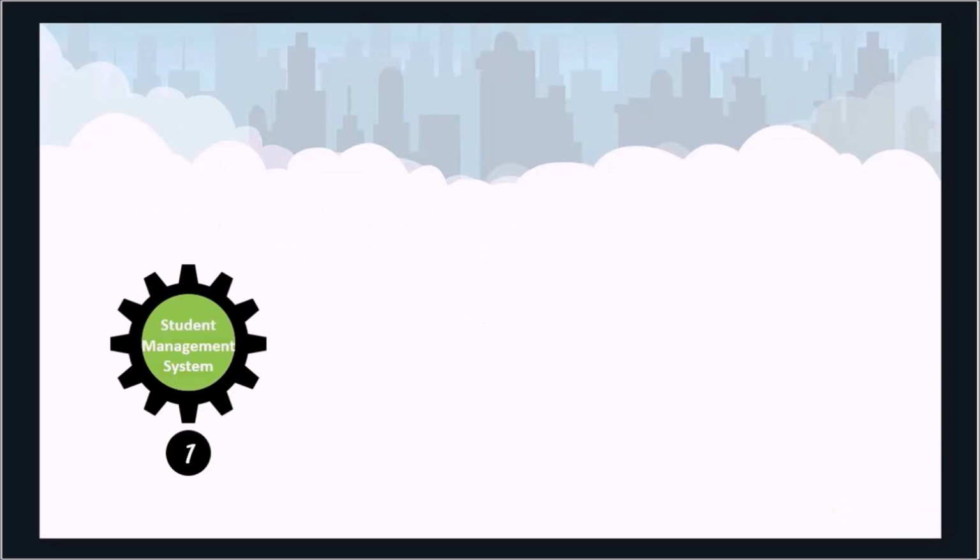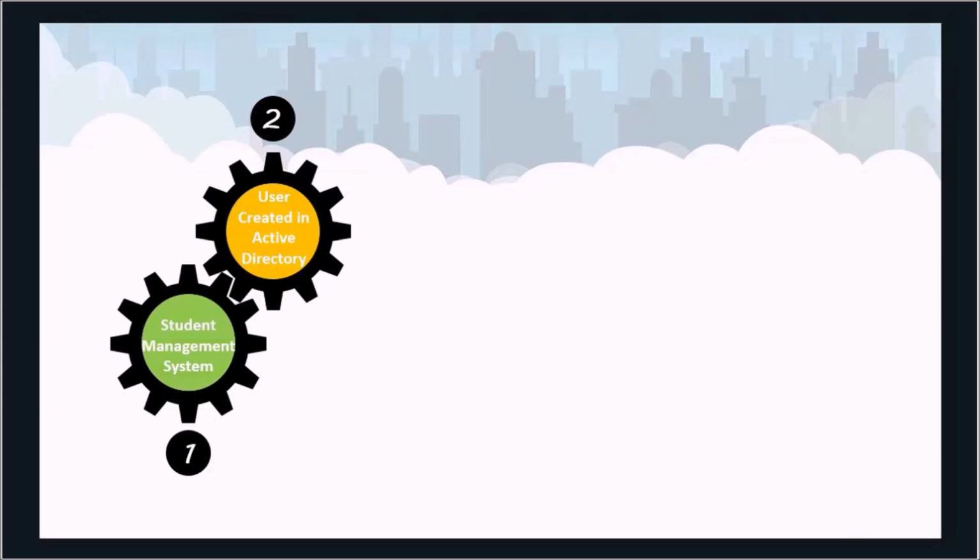So what does the future look like with MAP? Going back to our cogs again. The user data is entered into the student management system. We can't get away from this step, the users have to be put into the student management system to kick off the process. The next step is the user is automatically created in Active Directory.